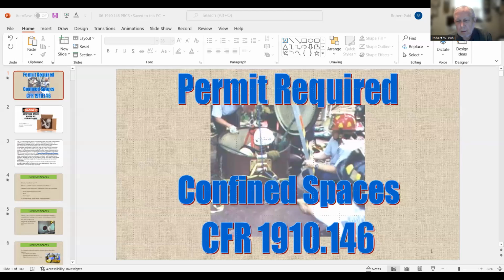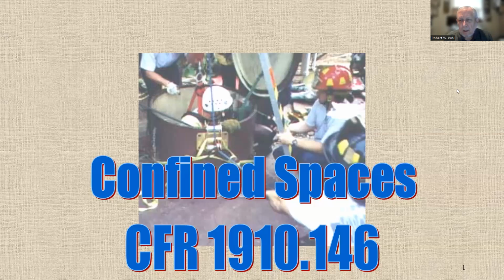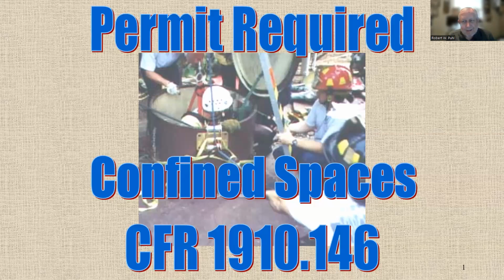Hello again. All right, in this module, we're going to tackle permit required confined spaces. And there's a lot to it, so we are going to get with it. It is 1910.146 and permit required confined spaces. That's what makes this way different from just confined spaces.